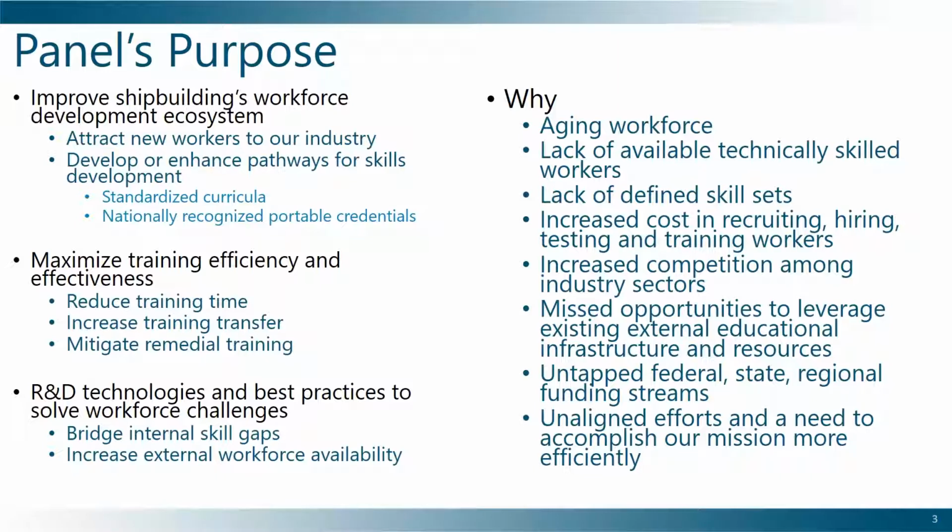We work to maximize training efficiency and effectiveness through projects that lead to implementations that reduce training time, increase training transfer, and mitigate remedial training. Also, we research and develop technologies and best practices to solve workforce challenges through projects that lead to implementations, to bridge internal skills gaps, and increase external workforce availability.